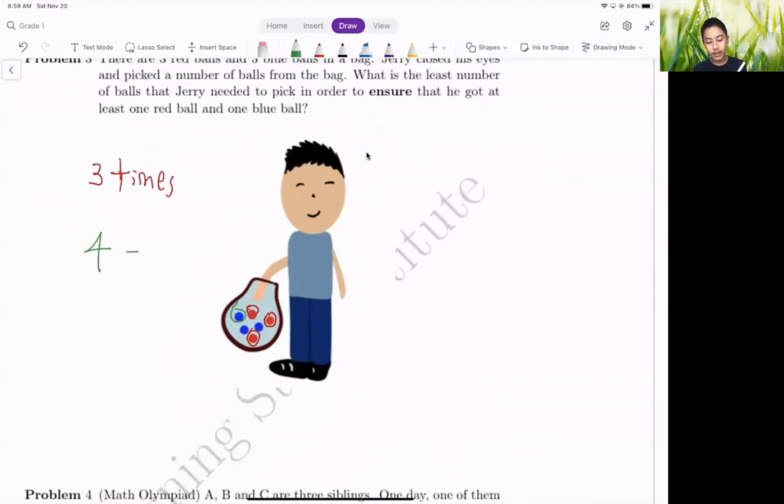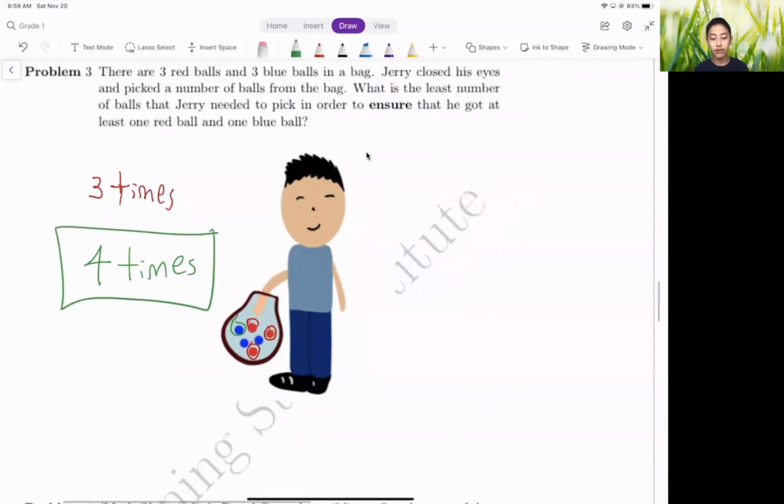So that brings us to 4 times. And 4 times is the least that Jerry needs to pick in order to ensure that he got at least 1 red ball and 1 blue ball, because there's only 3 red balls or 3 blue balls. So 4 times is your answer for problem 3.